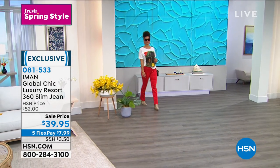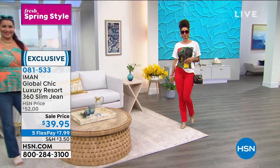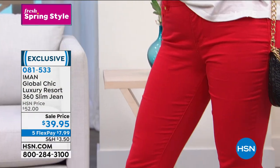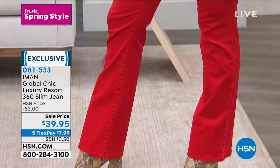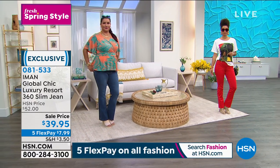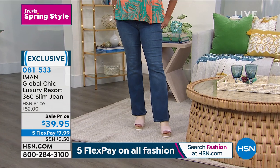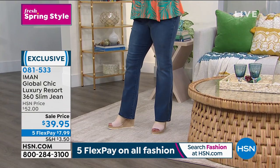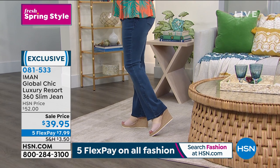I'm known to prefer pants and denim over dresses and skirts. So what I usually do, and I have been doing this for years, is buy designer denim two to three sizes larger than I am and take it to my tailor to custom fit it to my body. All the tricks of the trade that I've learned from the tailor are applied here. The 360 slimming part of it, as you mentioned, is the mesh that's inside.